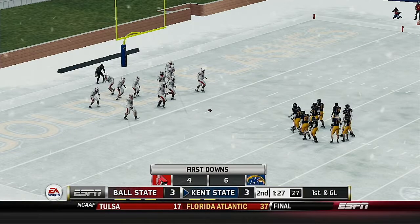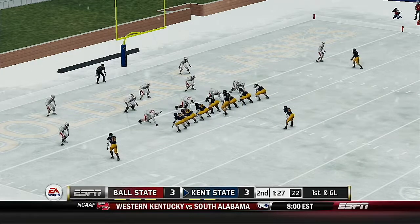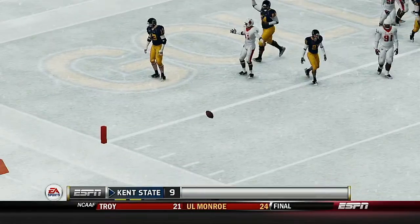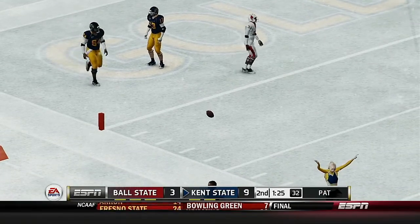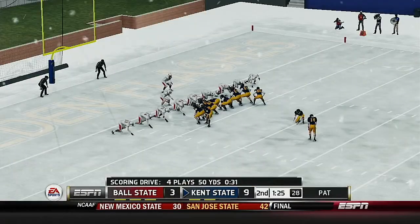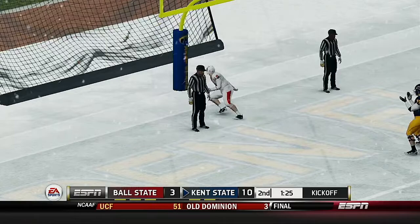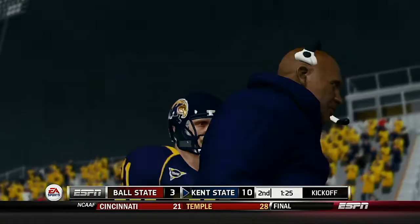First down. They've got four cracks at it inside the five. It's first and goal. Touchdown, Golden Flashes. He splits the uprights with the extra point. A four-play, 52-yard drive, and the result, 7 points.